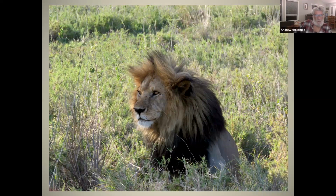We're probably only about 20 or 30 feet from this in our vehicle. So you can see it's not even looking at the vehicle, it's just looking around at other things. So you get some wonderful photographic opportunities.